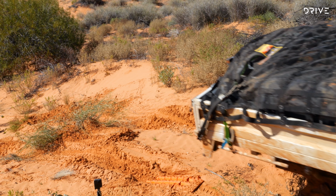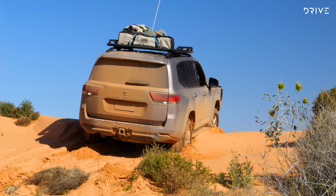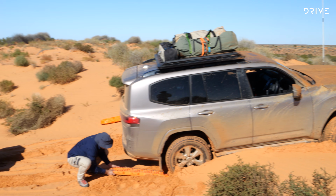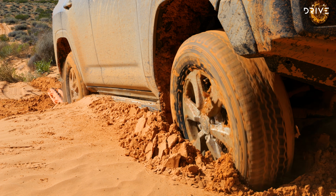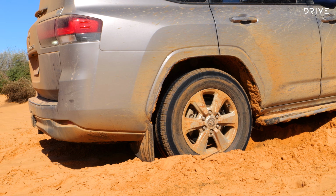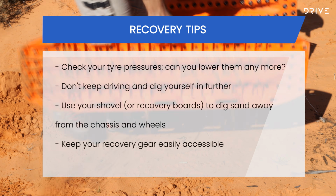And of course, when it rains, it pours. After we got the 79 series bogged a little bit on purpose, we managed to accidentally get the 300 series stuck on the crest of a dune, but no problem. We had the Max Tracks out, we did a little bit of digging, and we were able to reverse out nice and easy. Here are a few tips to remember when getting bogged yourself.